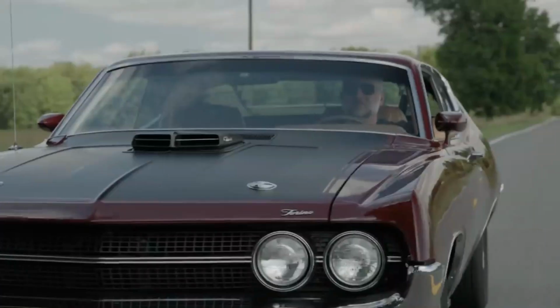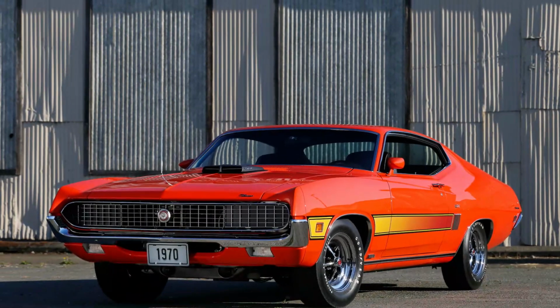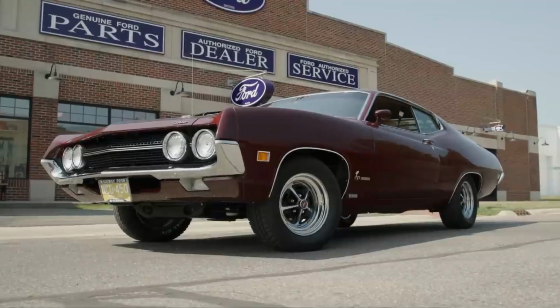And there it was, the Ford Torino GT Cobra, a beast among cars. This was an attitude on wheels. The Torino had grown bigger, with a sleek, aerodynamic design that stretched a massive 206.2 inches. Its 117-inch wheelbase gave it a commanding presence.